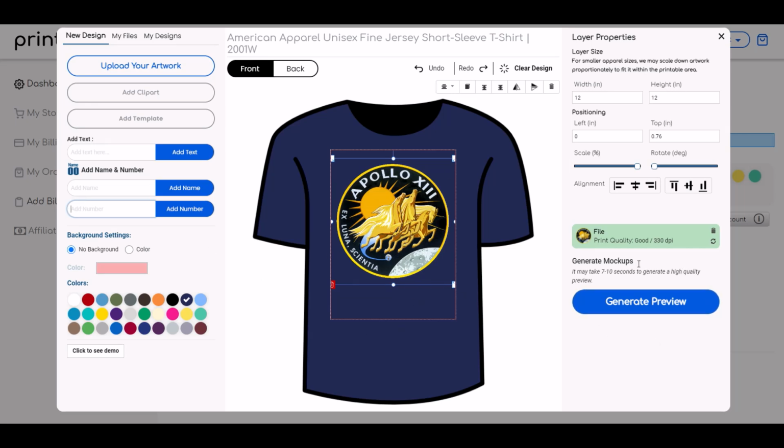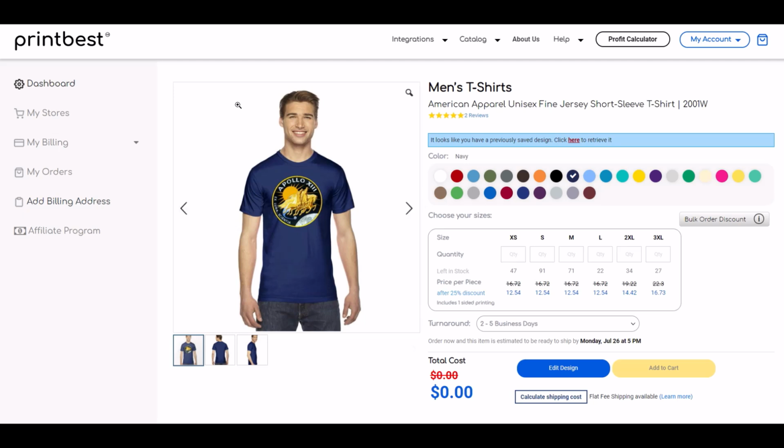Now I'm just going to click the Generate Preview button on the bottom right-hand side, and that's going to show me what this is going to look like with a mock-up, which is kind of nice. So here's my mock-up picture. I could use this if I was selling the design, for example.